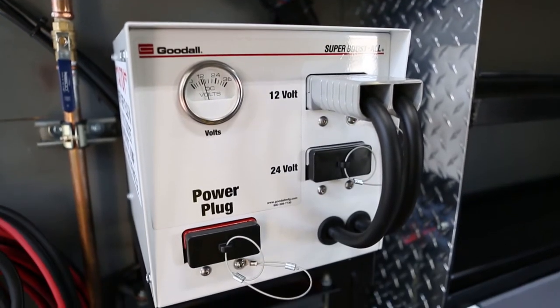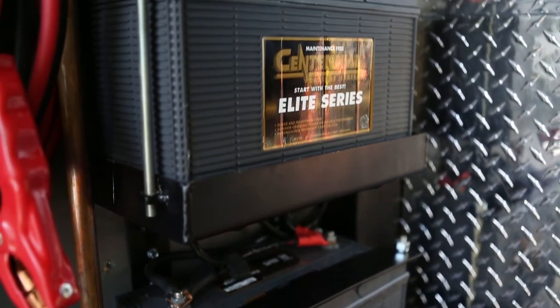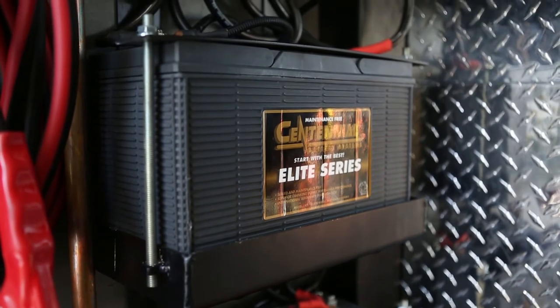Jump starting capabilities are provided with the Goodall Super Booster, which has 12 and 24 volt jump start options and 25 foot jumper cables.